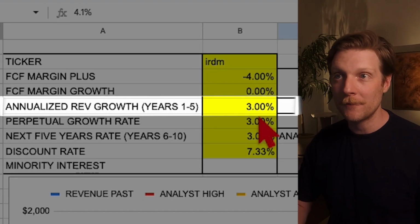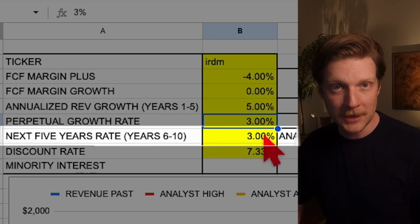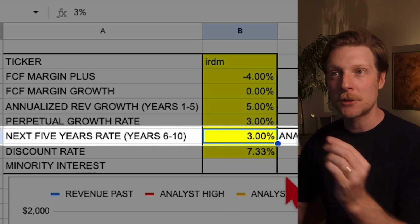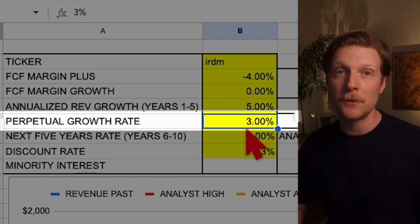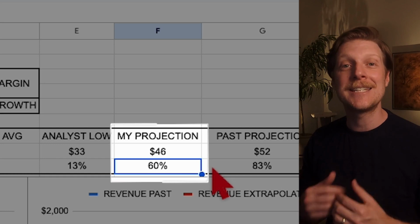And so if I put 5% revenue growth over the next 5 years, 3% revenue growth for years 6 through 10, and then 3% revenue growth going into perpetuity, then my projection gives me a 60% upside. So what I'm seeing with this company is a massive, massive upside if they're just able to hit their very conservative revenue targets.